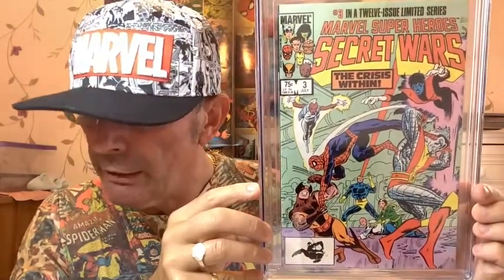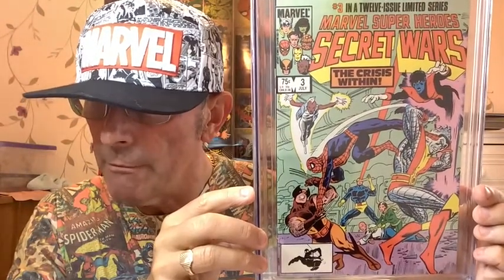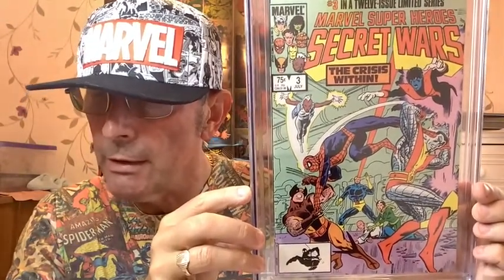Oops, is going down. We have next Secret Wars number 3, first appearance of Titania. She was confirmed actually to appear in the She-Hulk miniseries. Submitted two of these, one of which was my book that I got when the series came out back in the 80s. Another one was an eBay purchase. I thought mine would be a 9-2, and the eBay one around an 8-0.